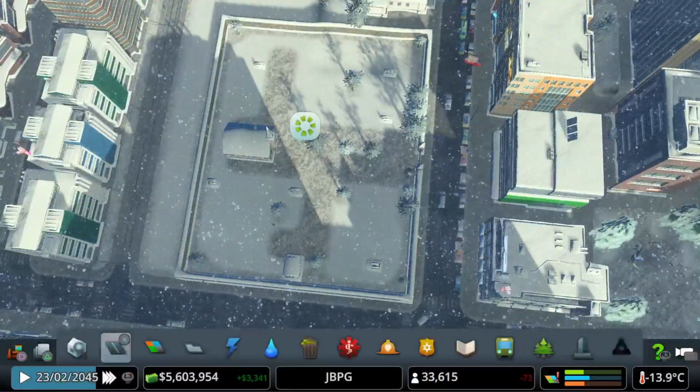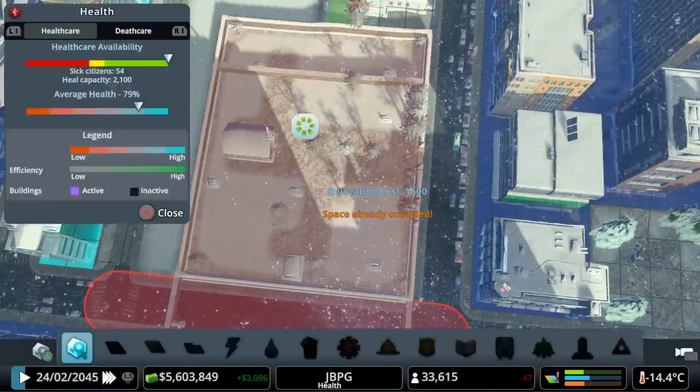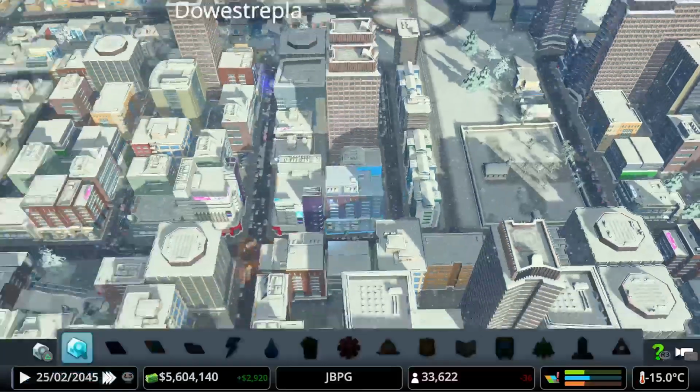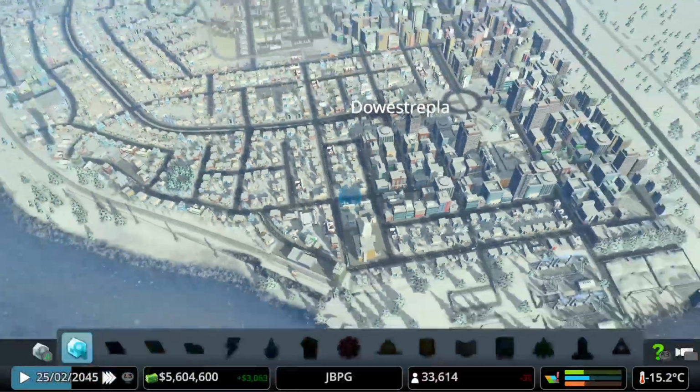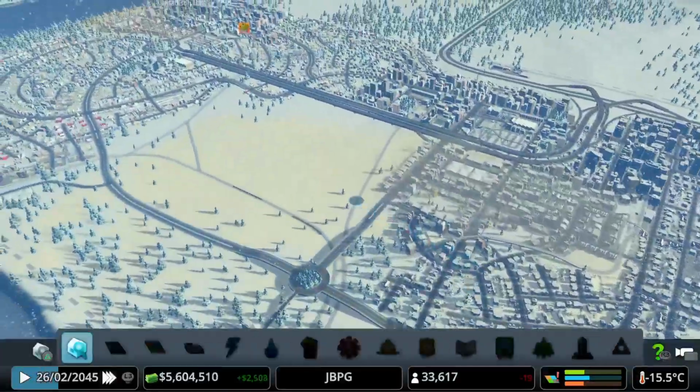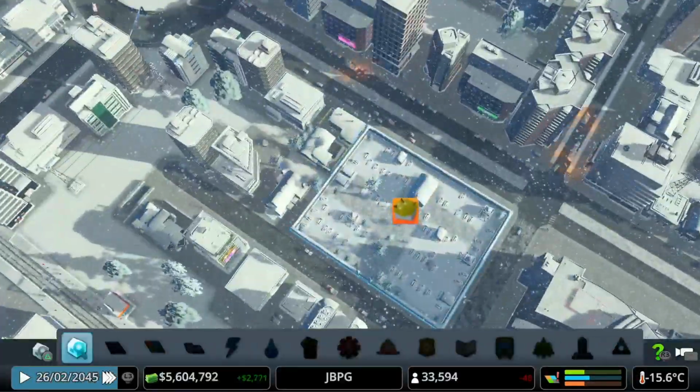Let's stop emptying this. There we go. Get our graveyard functioning again. And we're up to 33,500. Oh, we've got another graveyard over here that's full. Let's empty that one.